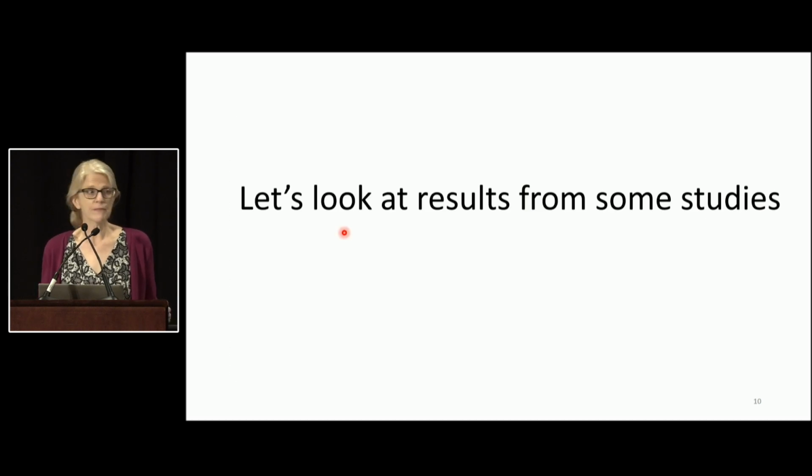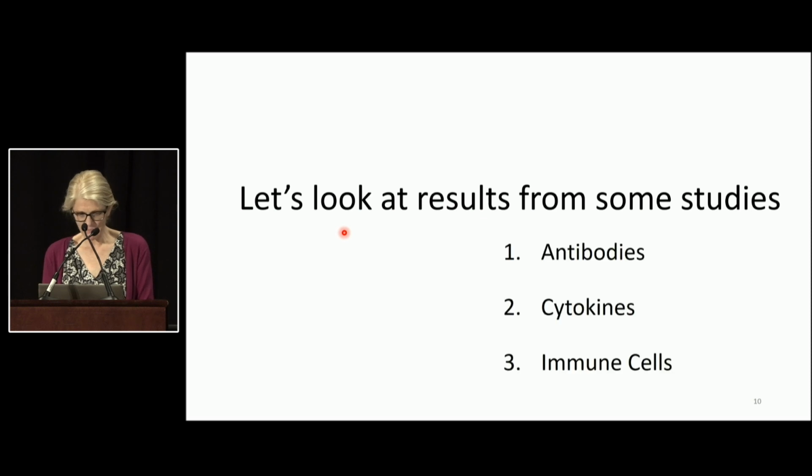Okay, so we've just finished the background. I actually have 3 parts to mine: background, then my research, and then we'll talk about the study. So any questions right now before we look at some data? We're going to use those 3 factors of the immune system, the cytokines, the antibodies, and the cells, to go look at what people have done. No questions? All right, let's look at some data. Antibodies, cytokines, and immune cells.